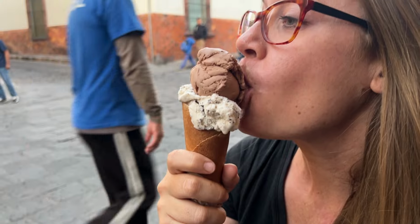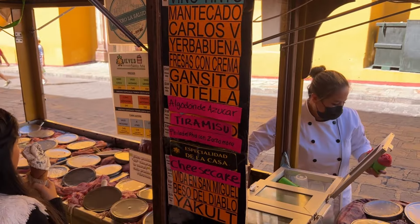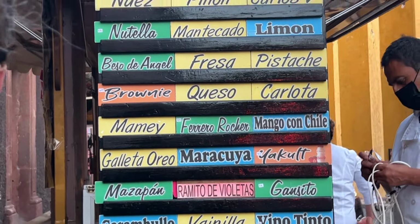This is famous San Miguel de Allende nieves. Worth the hype? Yeah. It's more like gelato, so it's icier. I can't believe how many flavors they have. It's like Baskin Robbins on the street. It's absolutely insane. He's got crazy flavors too. And they're on every corner, but we would totally recommend this place.